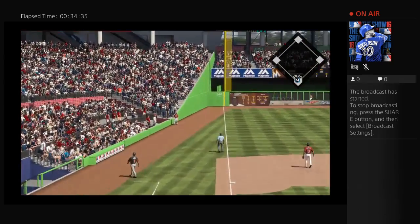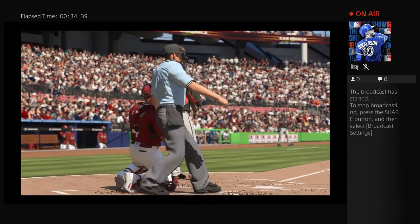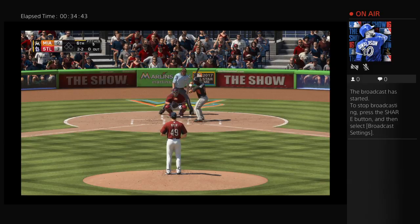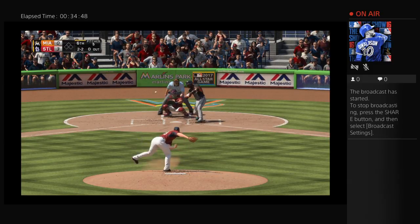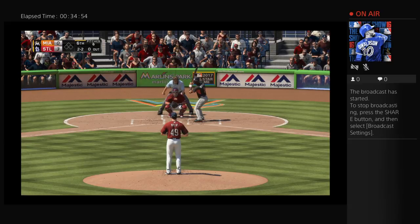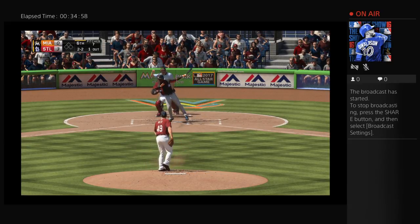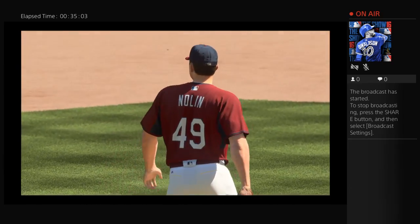Good job to spoil that one away, and he stays alive. Two and two count. Here it comes. Neither guy willing to give in, and the at-bat will continue. A 2-2 count. Here's the pitch. And they take him out of the zone here, and he obliges. Not the greatest of swings there for the first out.